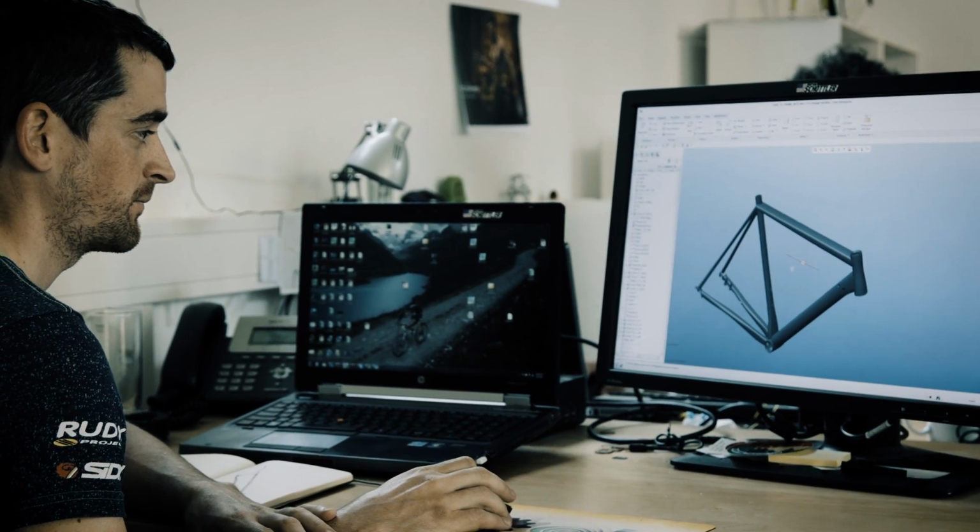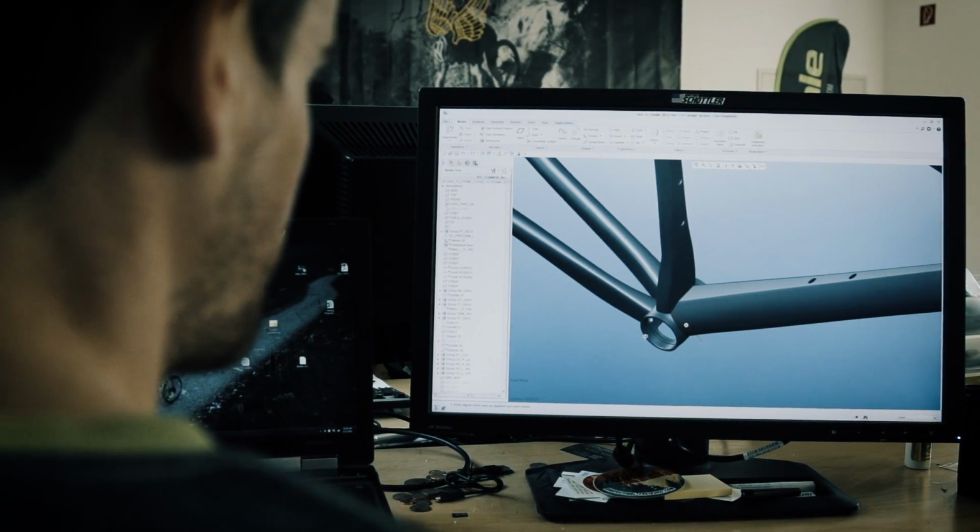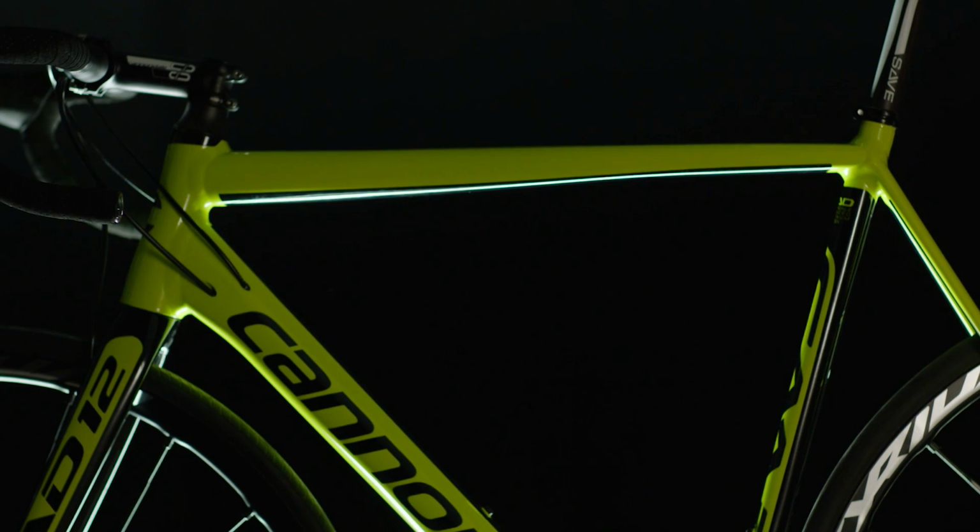So we can take these tube shapes, the butting profiles, right to the limit. So with that, I've done hundreds of FEA simulations optimizing tube shapes, optimizing tube thicknesses to develop a bike that's better than the CAAD 10 was. So goals achieved, new process created. Yeah, I'm happy with it.